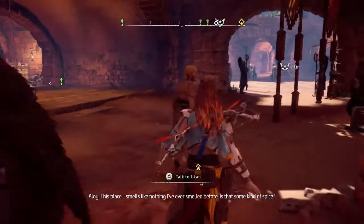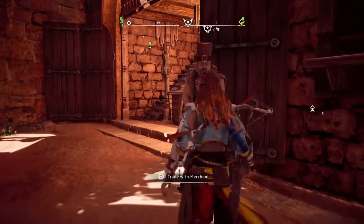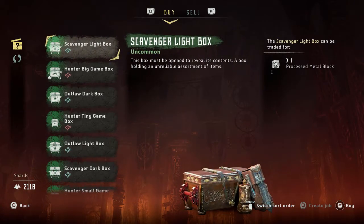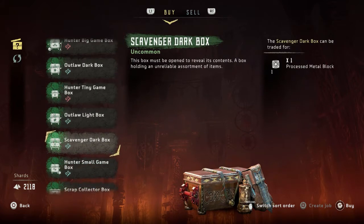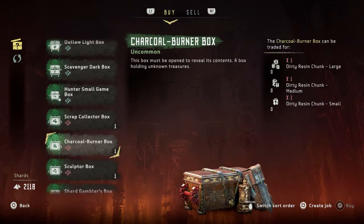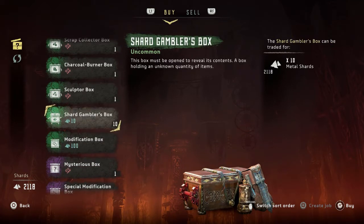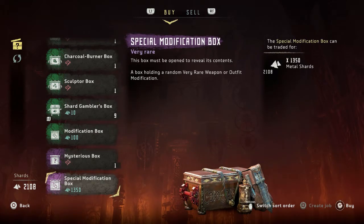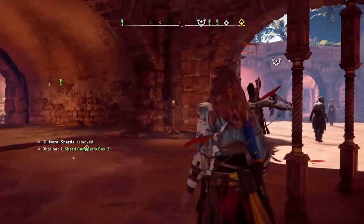This place smells like nothing I've ever smelled before. Is that some kind of spice? Hopefully it smells good. Hello. Oh. So this guy sells scavenger boxes. Huh. Are these worth buying? Because some of the stuff I need for other things. Shard gambler's box. Well, these just cost shards, and that one's really cheap. I'll just get that one. Mysterious box. Stranded necklaces. Some of these are a lot more expensive. Okay, thanks. Let's just check and see what it is.